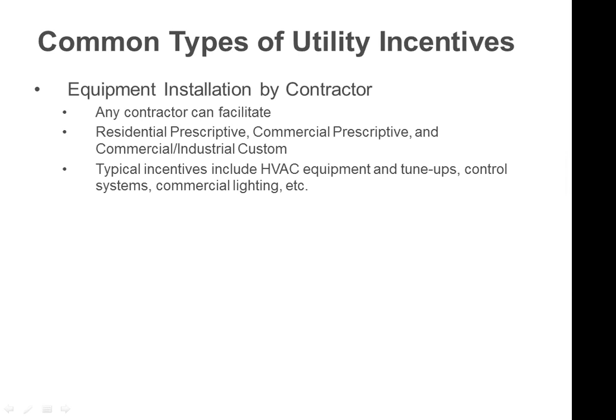Typical type incentives, like I said, include equipment replacements like boilers, chillers, furnaces. There's also some utilities have programs for tuning up existing equipment and getting it operating more efficiently. There's often incentives for lighting and commercial kitchens and all kinds of stuff like that. We're going to focus on the HVAC stuff here today.